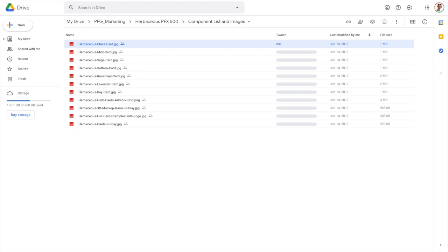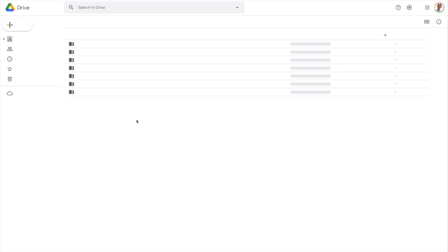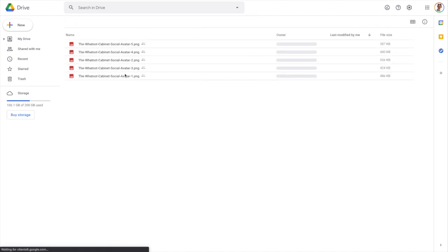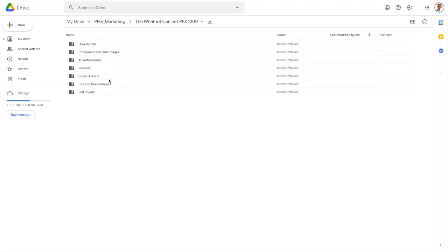Retailers, distributors, sometimes they do marketing. These can be useful. If I go to, like, the Whatnot cabinet, we're building this one out still, but we can see some links to how to plays, different advertisements, some reviews we've had. I think we had some social advertising. So just making all this stuff available to our partners. They can use it a number of times.